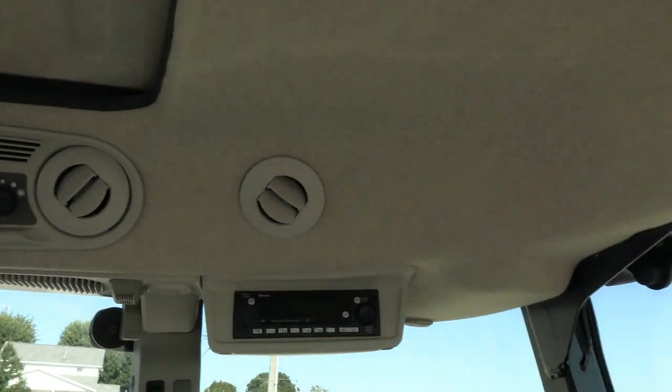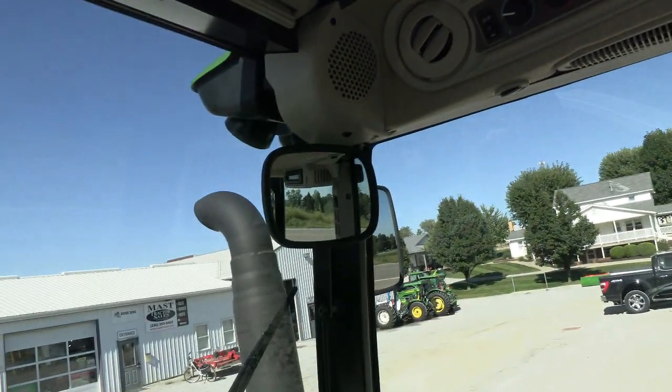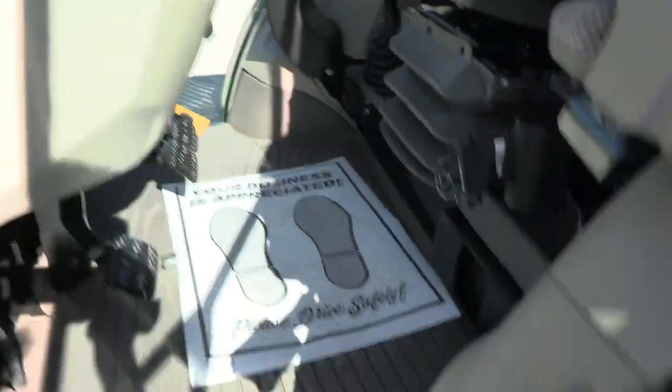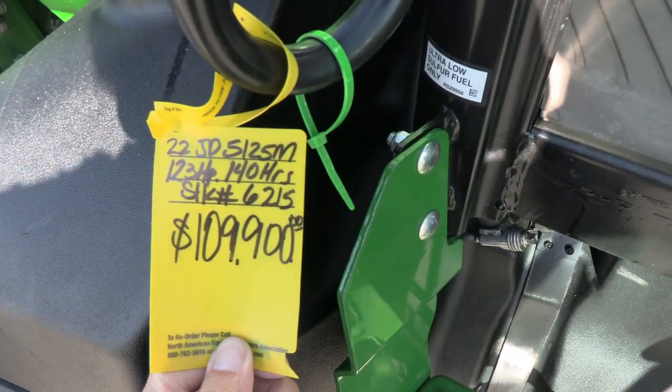It's got a nice radio up top with the Bluetooth capabilities. Climate controls up top, rear view mirror. Very nice tractor. Again, does come with the balance of the factory warranty. Double check the listing for the exact dates.